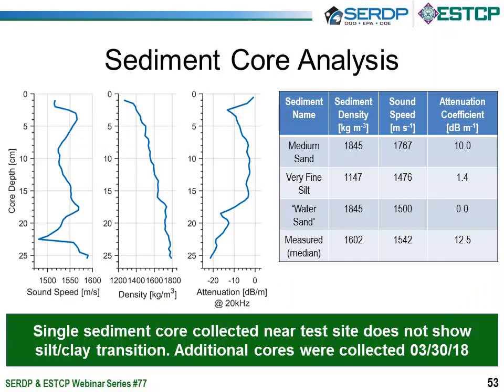We've collected sediment cores. We have one of them analyzed. This core happened to be collected not in an area where there was the silt clay transition. We've collected additional cores, and we're working with the Naval Research Laboratory at Stennis to help characterize those. So the three sediments at the top of the table here are those that were used in our model and sim effort. And the bottom one is the measured or median values found in our core analysis.